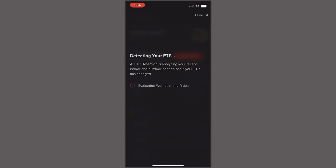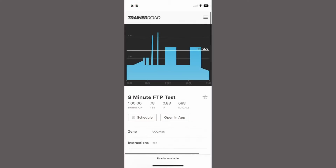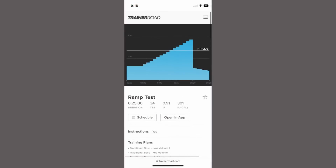Now, how do we know this works? What we did is we validated this data against people's workouts post changing their FTP. There are a few different ways that could happen. One is someone could type in their FTP themselves. They could do the 8 or 20 minute test. They could do the ramp test, or they could use AI FTP detection.